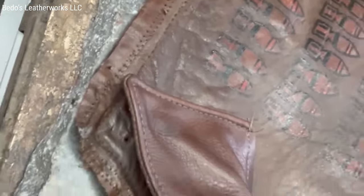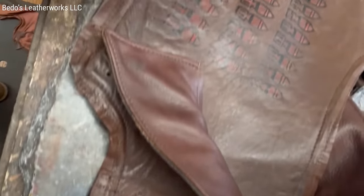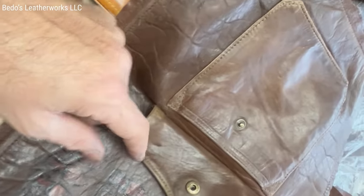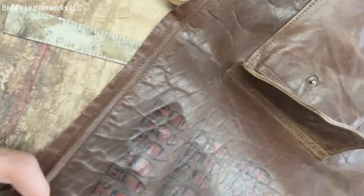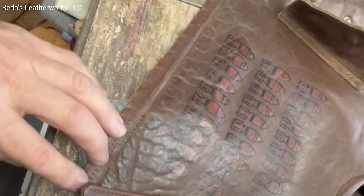With the other snap, it would have been a lot more stress, and there's a chance of damaging the leather because it's so old. So that's why I chose to put the spring snap on there. Let's continue.